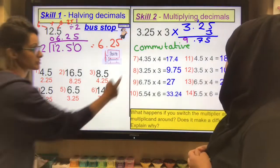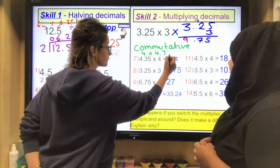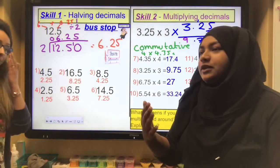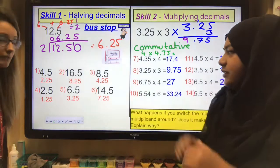Yeah, so that just means that 4 times 5.35 is the same as 5.35 times 4 because it's commutative. And you'll realise that because when you learn your times tables, if you think about 4 times 6, it's 24. 6 times 4 is also 24. So that property, that rule there works. Thank you, Miss Mia.